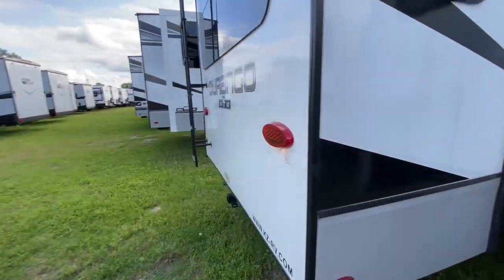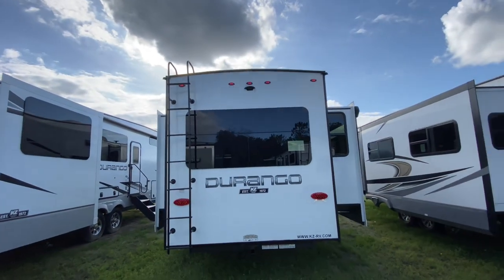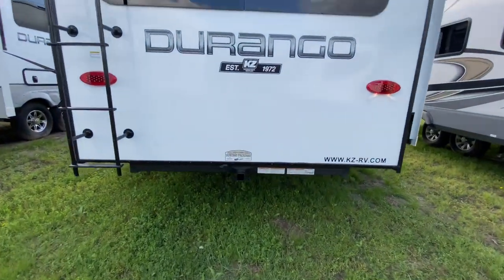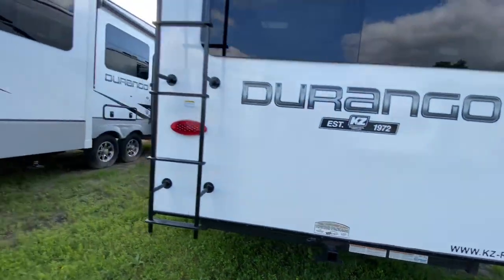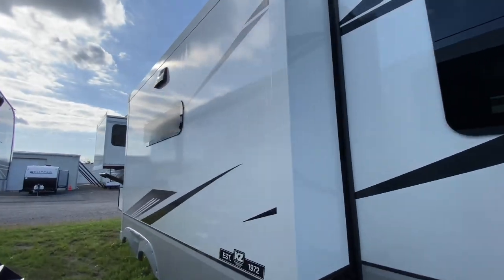Very nice. On the back here, of course, you're going to have roof access via that ladder. And our roofs are fully walkable as well as our slides. Down here is going to be your towing package, and that's for a 3,000-pound trailer with a 300-pound hitch maximum. Frameless windows on this unit, of course.